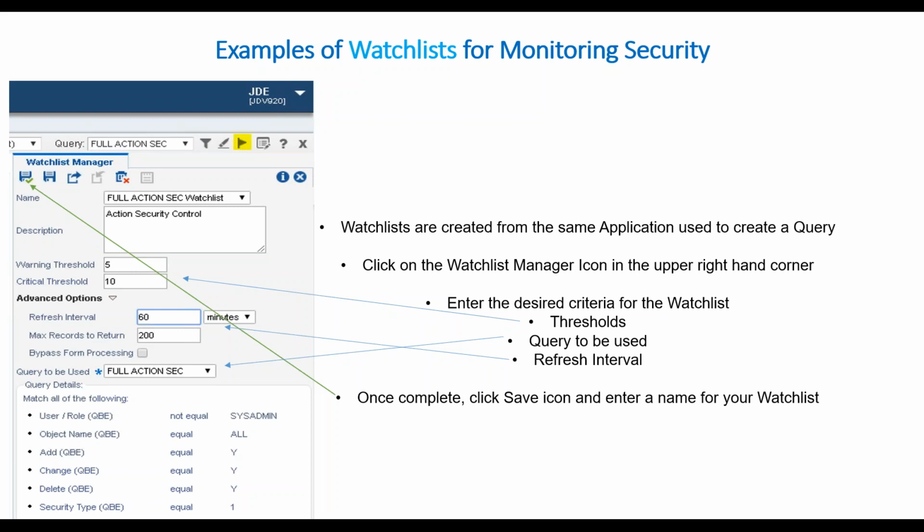All thresholds are different. They can be high, low. It all depends on the user base you have, the type of UDO, or the type of query you're attaching the watch list to. So that is a very changeable number, but for this we're going to use 5 and 10, and then obviously under the advanced options, these don't normally get changed. I think these are default, but you can have the watch list update every 60 minutes, every day, every week, every hour. Again, it depends on the business and what the watch list is overseeing.